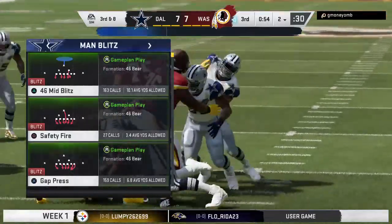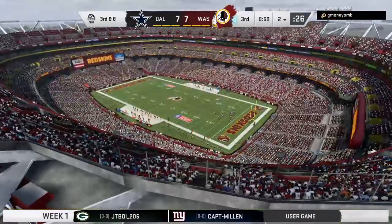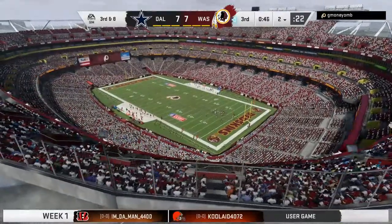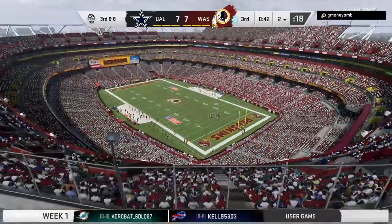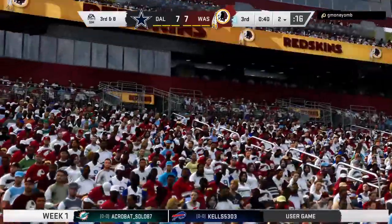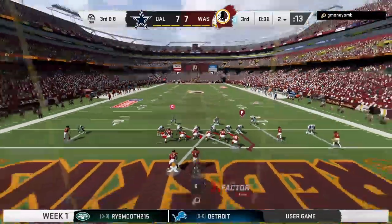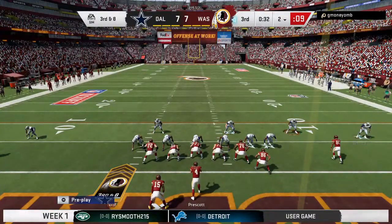3rd down from your 2. The question is, how much confidence do you actually have in various aspects of your team? In your defense, in case things go wrong. In your quarterback to take care of the football. Your offensive line to protect it. If you're feeling pretty confident about all those things, you might take a shot right here. Facing the prospect of a punt from their own end zone, they need some cushion. Let's see what they can do on 3rd down.